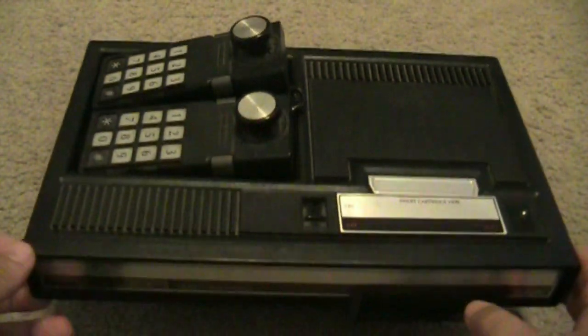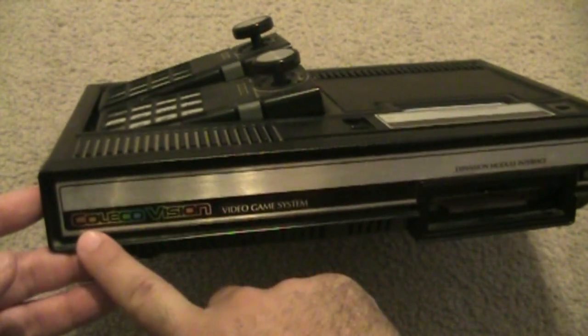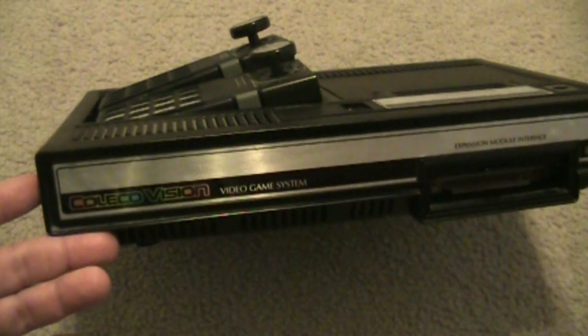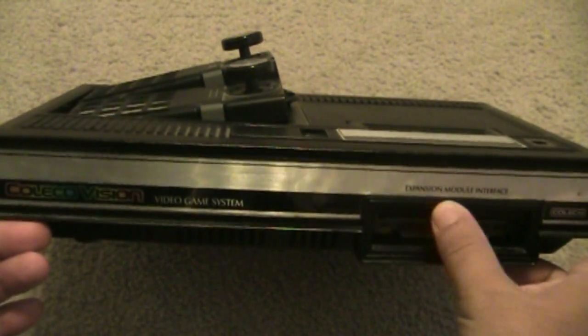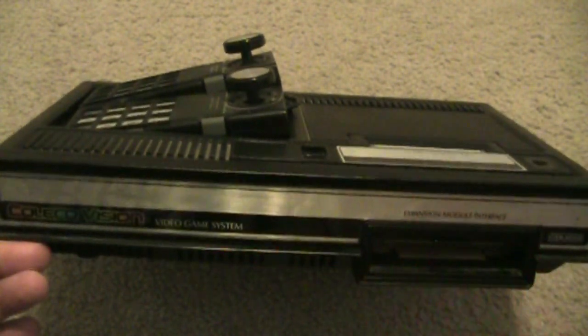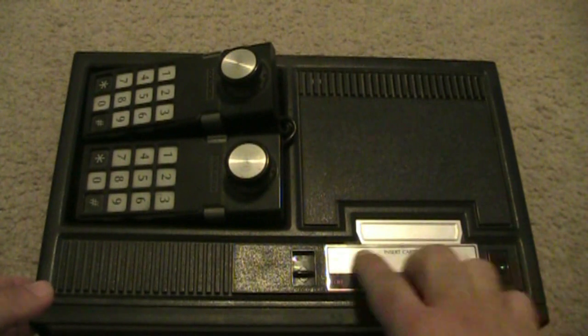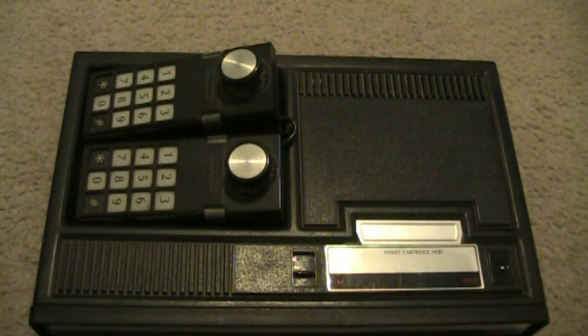This is a Colecovision. And here's the front. You've got your Colecovision logo, the colorful rainbow retro 80s look. This is the expansion module interface. This thing opens and closes. There are different modules you can put in there. I'll explain that in a minute. This is your reset. This is your on and off. And this is where your cartridges plug in.